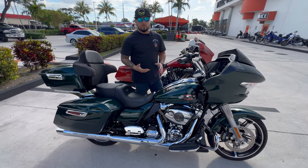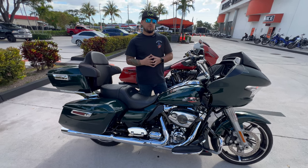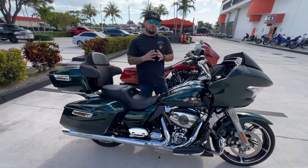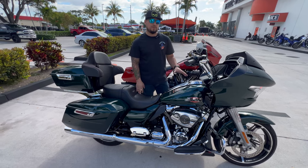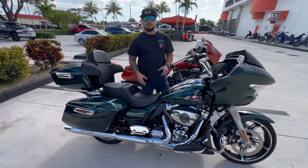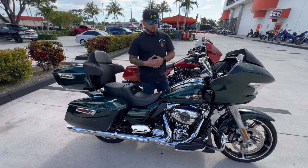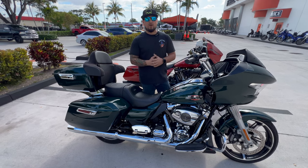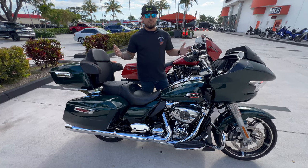The 107 and 114 are no longer engines that you can buy. I'm not sure if with the Road Glide Limited you still have the 114 or 117. I will have to check on that. But on the standards, even the standard comes with the 117 unless you go to the CVO ST with a 121 or the CVO. Those are the two engines that Harley is offering right now on their motorcycles. And great engines, great power.